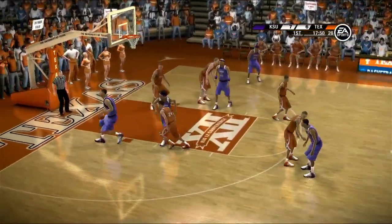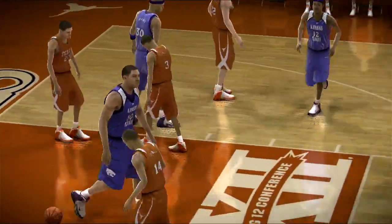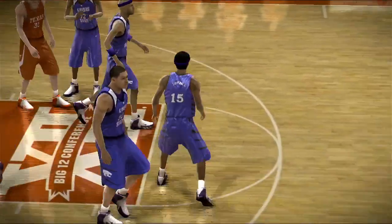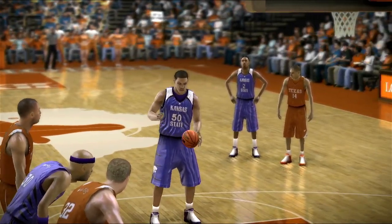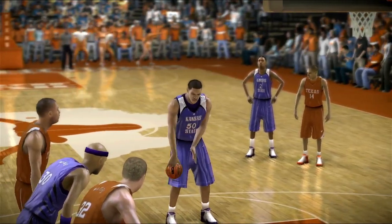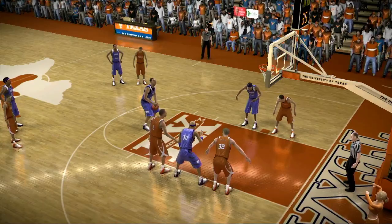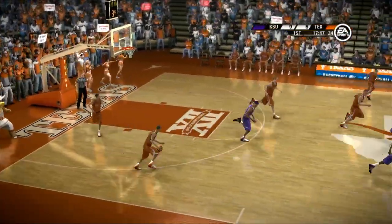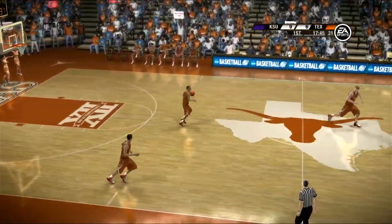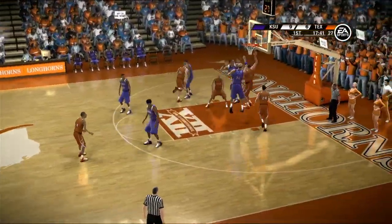Trying to feed inside. He hacked him. It's a hoop and a foul. He showed good concentration on possession, Brad. Mack steps to the line for the first time. Misses the free one. Nice defensive rebound. They clear it ahead in transition. As soon as you get that defensive rebound, you should be looking to push the ball.